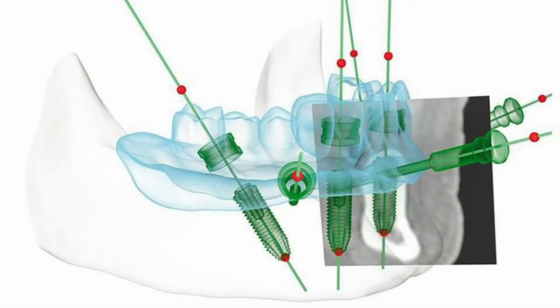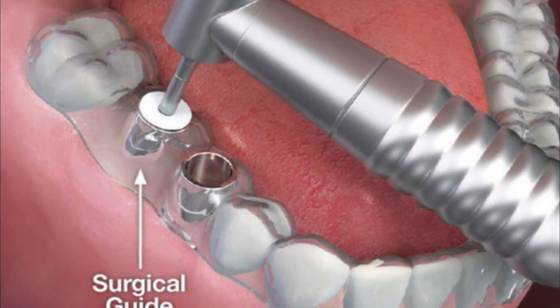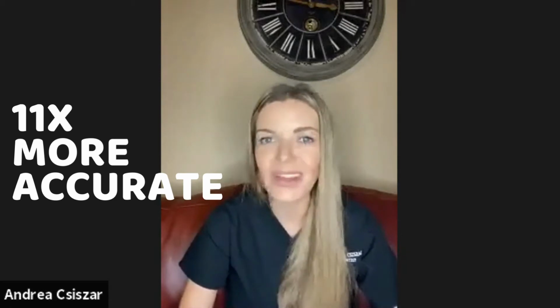I can also import images like photographs or 3D scans, so that I can pre-plan everything in a three-dimensional manner. There's a lot of work on my end, behind the scenes, but on the day of the actual surgery, my plan is set. Everything is already planned. All I have to do is put the implant in, like GPS. It takes the guesswork out, and implant positioning is probably around 11 times more accurate. So I would say that's the most exciting new addition to our field.